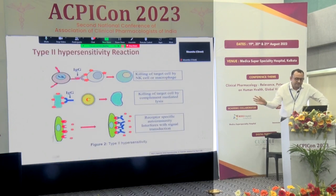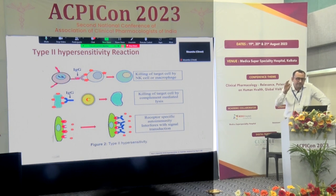Type 2 hypersensitivity is a different ball game. That is a local reaction, targeted, meaning very cell-specific reactions, when some antigen is sitting on top of the cell and some antibody comes to touch that particular antigen, and then invites natural killer cells or complement systems that can cause the lysis of the cell.